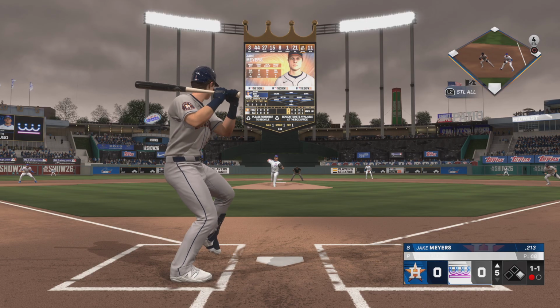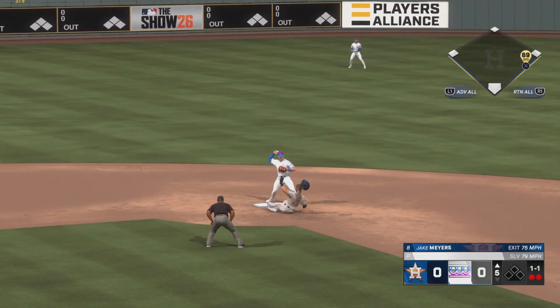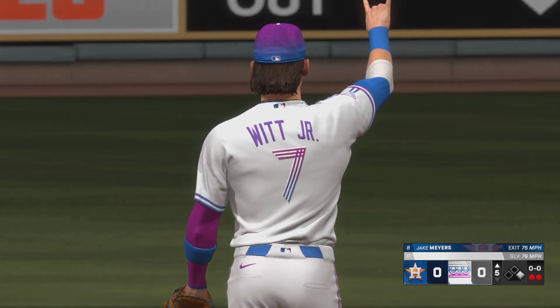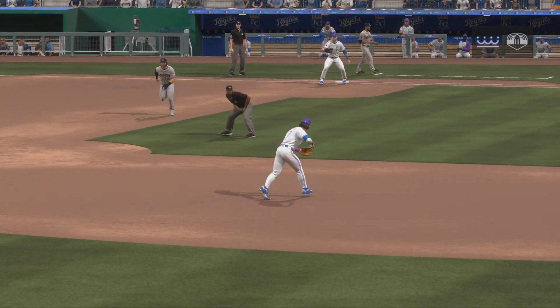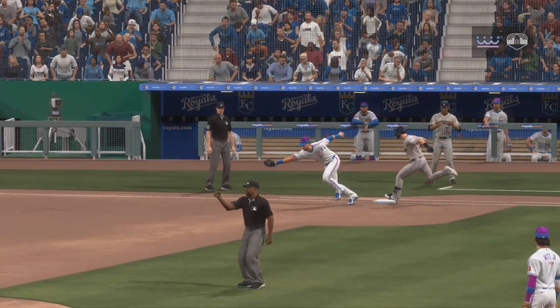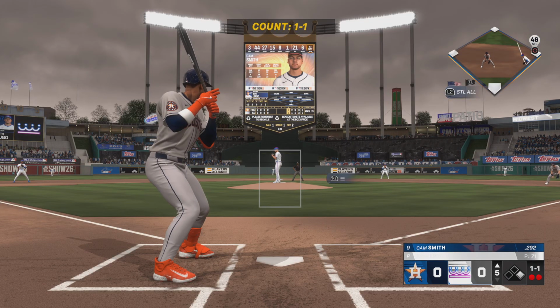The 1-1. Hit on the ground to short. There's one. Over to first, but it's offline. Well, they had the chance of turning 2 right there, but I don't think he got a good grip on the ball as he tried to transfer from glove to throwing hand. They say you can't assume a double play. I beg to differ at the big league level, but it's going to be ruled as a fielder's choice.